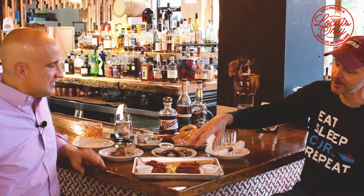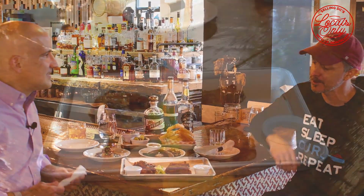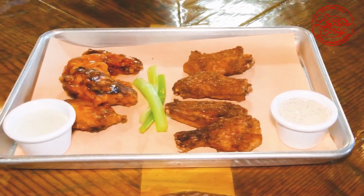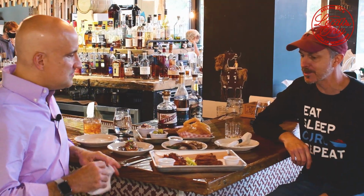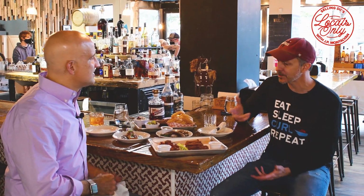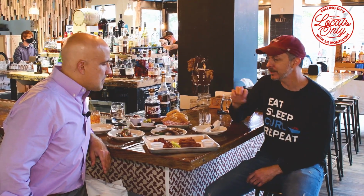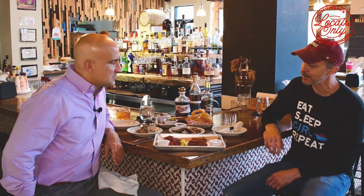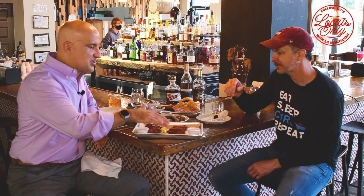But we start here with two different types of wings. We have a dry rubbed wing, which is dry rubbed, smoked, then fried, then hit with the rub again. It comes with an Alabama white sauce. And then we have what we call our Petworth hot wings. It's a sauce that we make in-house. Spicy, more tangy than super hot, makes you keep going back for more, and that's done with a house-made blue cheese. Fantastic. And this is your traditional here, right?